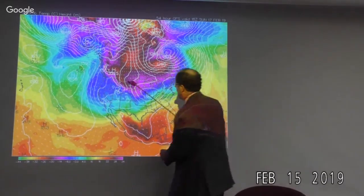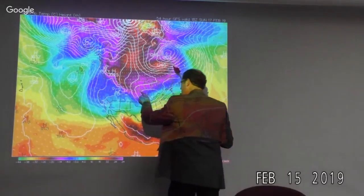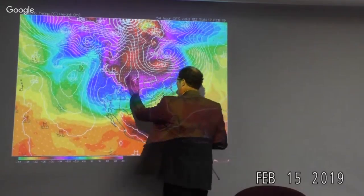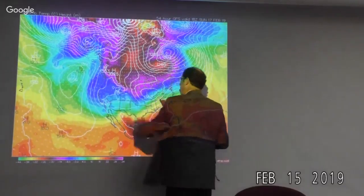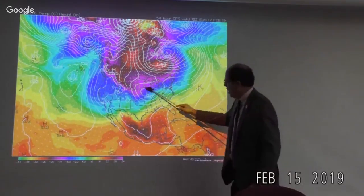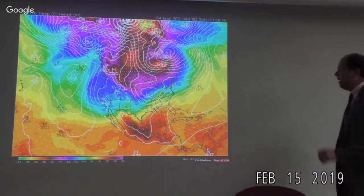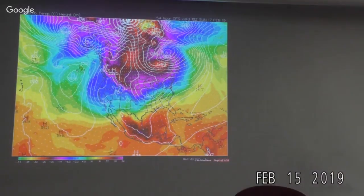And that frontogenetic activity is evident all the way through this troughiness through the Dakotas and into western Iowa. So there's some reason why the precipitation seems to be extending out to the northwest in association with this not so well developed and struggling-to-develop disturbance. But it puts us in the crosshairs for Sunday afternoon for some light snow.